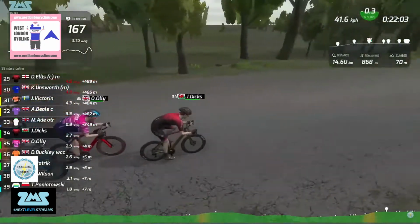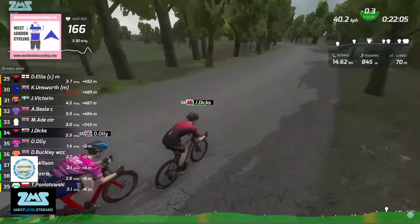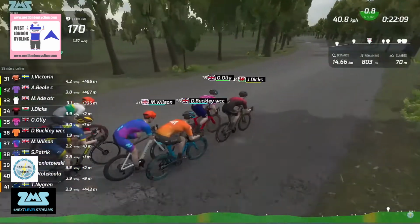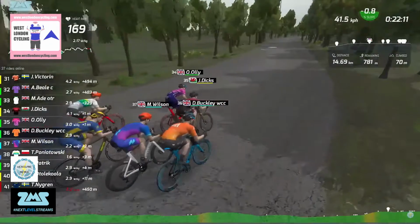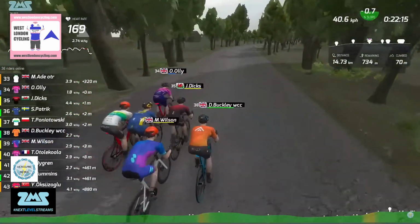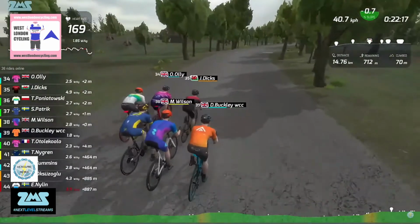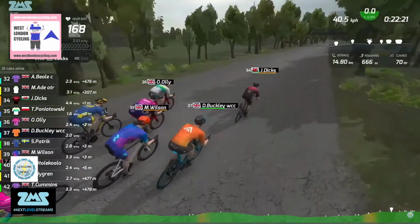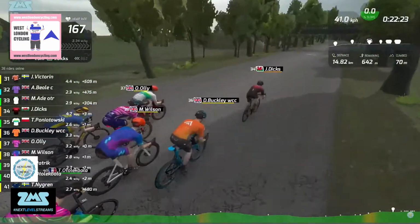Now down to 890 metres to go. It's going to hot up for these riders. But Dix is going through in the front there with Ollie. Wilson, Buckley, Poniatowski in this group. He was in the lead group for a while till it hotted up on one of these hills. Dix is just putting in a bit of effort here.